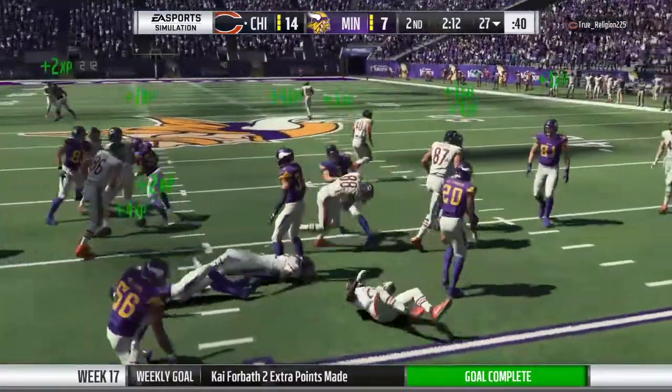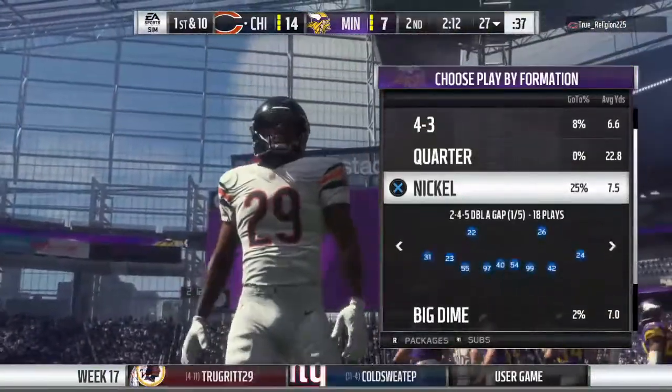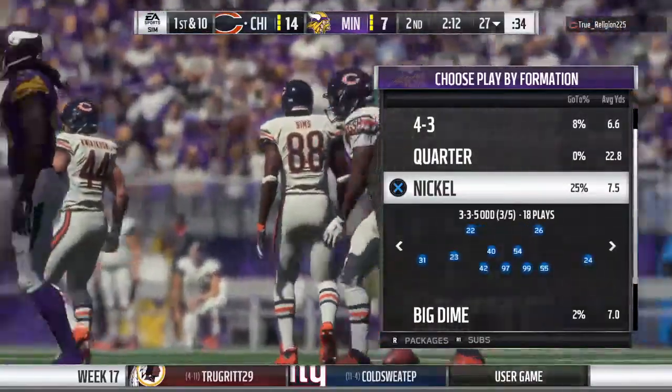And this return nets positive as he gets past the 25 and up to the 27-yard line. And now Chicago getting ready to go as they take the field.